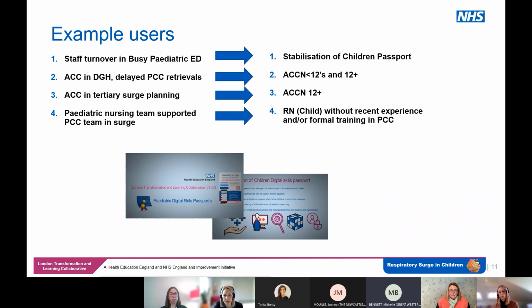So if you picture a busy ED and you picture somebody trying to roster for in the coming few months where they're seeing a shortfall in their skills mix, if they were to implement the stabilisation of children passport at this stage, it could give them a period of time where they can look at their recruitment, look at their training processes, and try to improve their staffing. But in that period of time, they could support their team to gain the skills and knowledge they need to be able to safely stabilise children and be able to cover the resus bay area of their ED roster. And it would allow them to roster with those skills in mind for a shortened period of time.